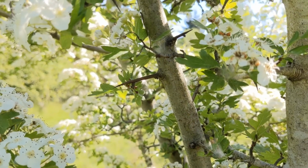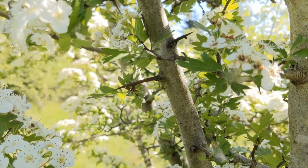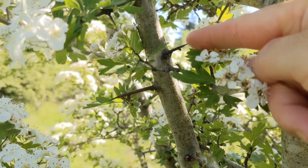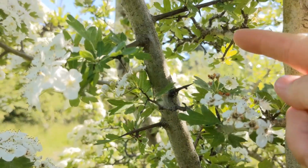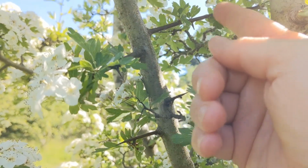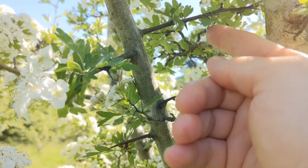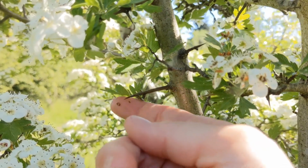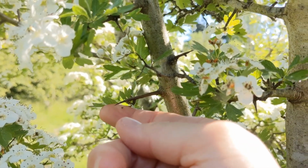We can't talk about hawthorn without talking about the thorns. So here's a close-up of the range of what the thorns in hawthorn can look like. They can range from pretty small, like this one, to even kind of teeny tiny here and here, to really big. Look how big that thorn is.